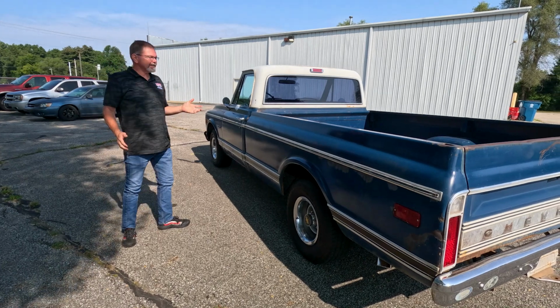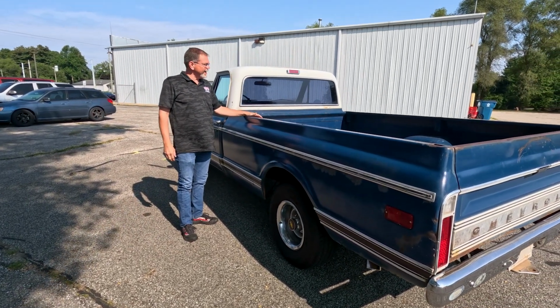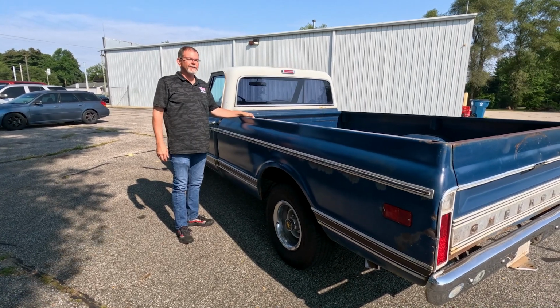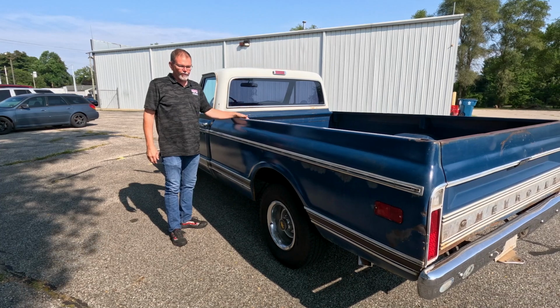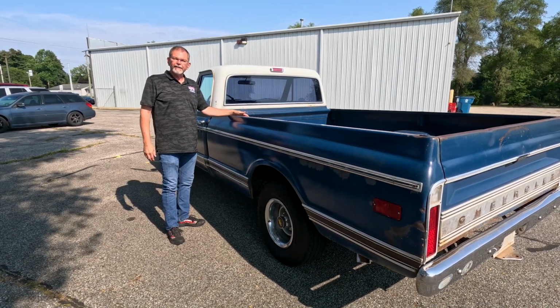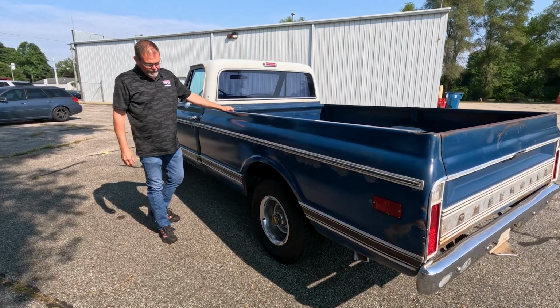So welcome back to Rock Solid Motorsports. Today we're going to do a test drive, walk around inspection, start up, show you lights working on this really cool Patina resto-modded 1969 Chevy C10 long bed.